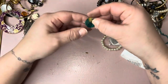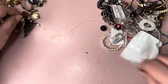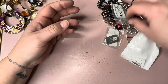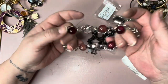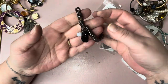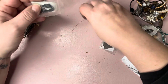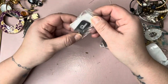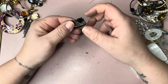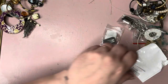Earring. Broken piece. Stud. Bead. Stretch. Weird stretch. That's gonna, oh excuse me, that's gonna go. P, stainless steel pendant.